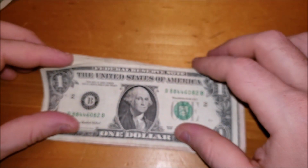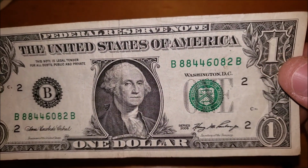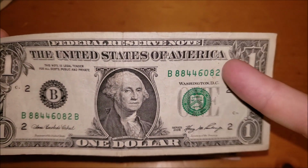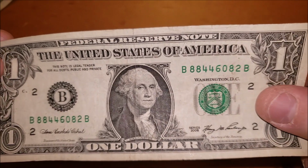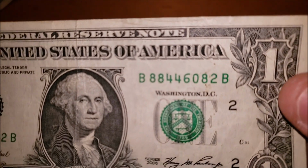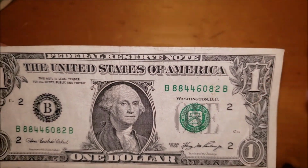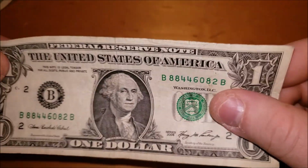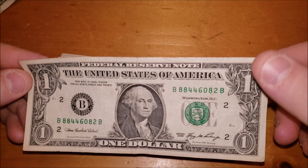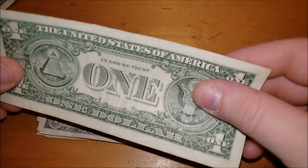I think it's just a wet note, but I'm going to look at it under a loupe. 88s, 44s, 6082, lots of little squiggles over it, so I don't know what that junk is all around this. But either way, nothing in the serial number. Would have been nice if the repetition went across the serial number. Nothing there. Back of the note.